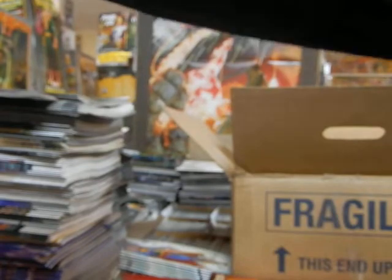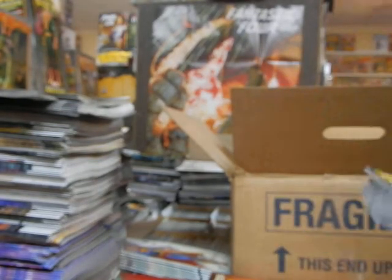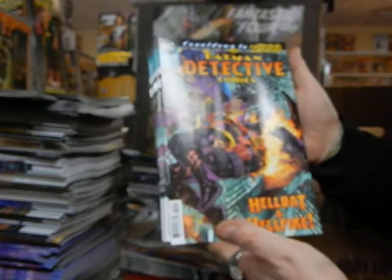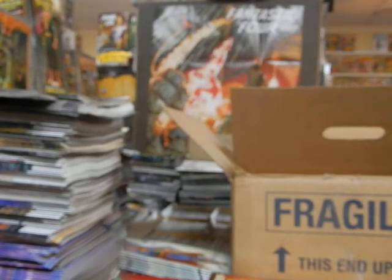And I see the cover A's on Detective Comics. Hellbat versus Hellfire, or Hellbat and Hellfire. This has been a really good storyline. This thing has been really good leading up to issue 1000.